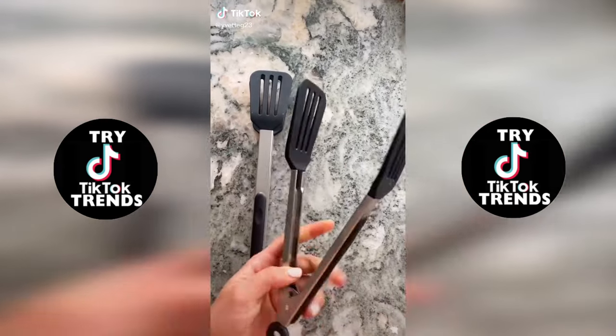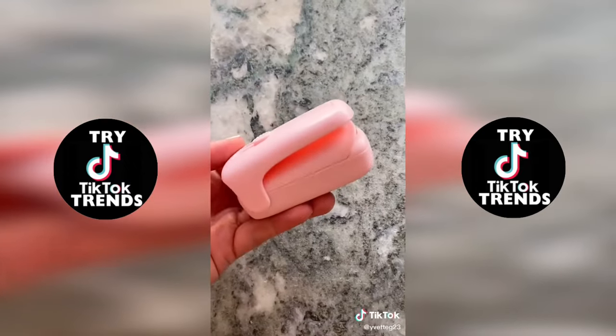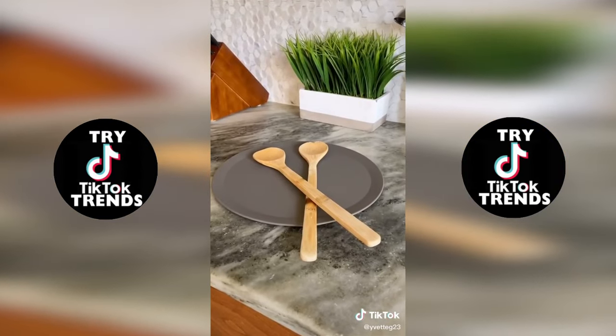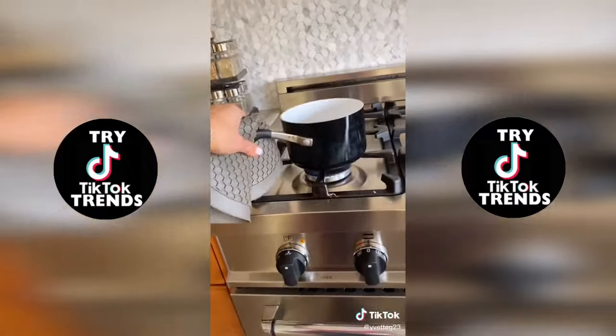These awesome tongs that also double as a spatula. This mini bag sealer will keep all of your snacks fresh. This soap dispenser gives you the perfect amount of soap every time. This multi-purpose mat you can use as a splatter guard, jar opener, drying mat, or hot pad.